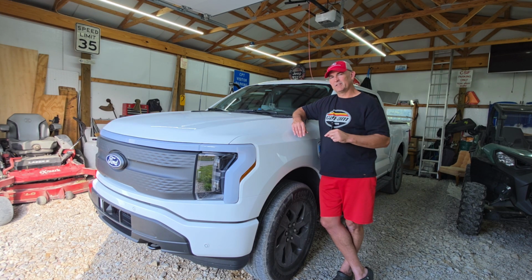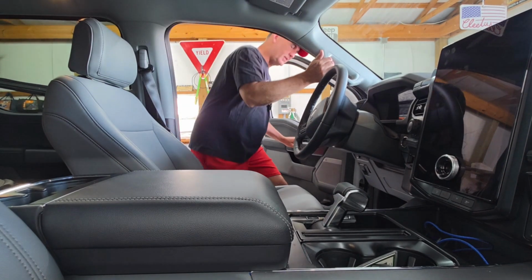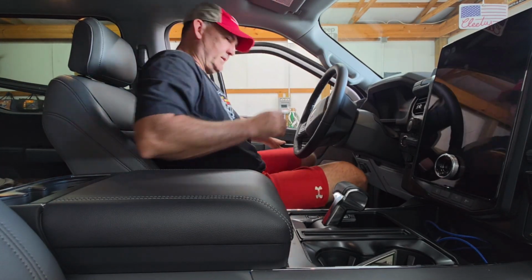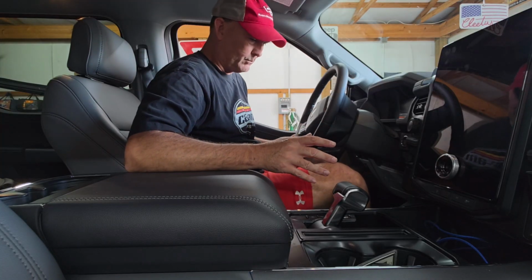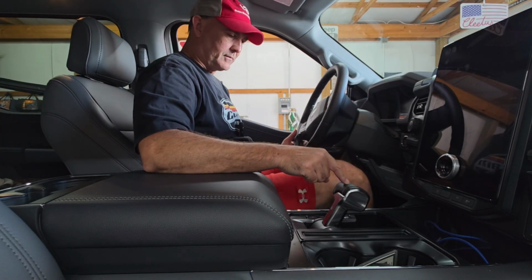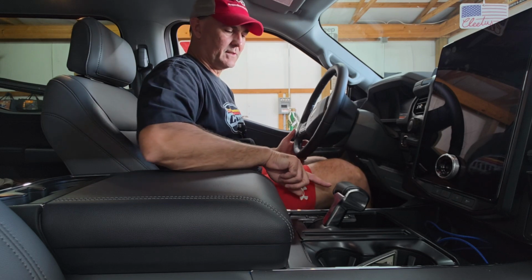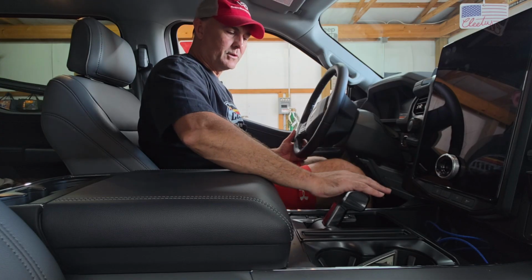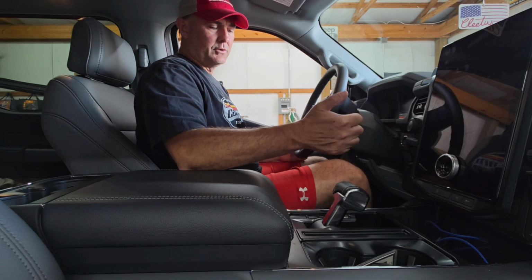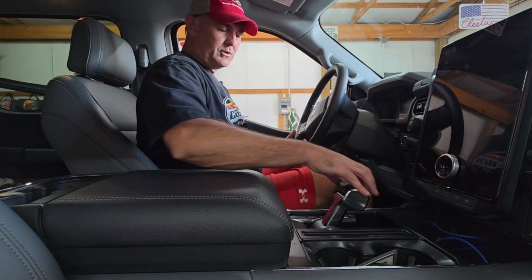I'm going to show you some stuff on the interior here that I'm actually not too thrilled about. All right, as far as the interior complaints go, it's very, very minor and kind of nitpicky. But the first thing is the shifter. Most vehicles that have a console shifter like this have the safety release button on the side of the shifter. So when you put your hand naturally on the shifter, you use your thumb to press the button, and that unlocks it and you can shift, right?